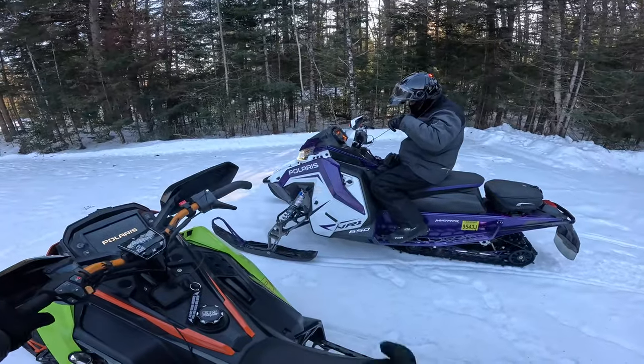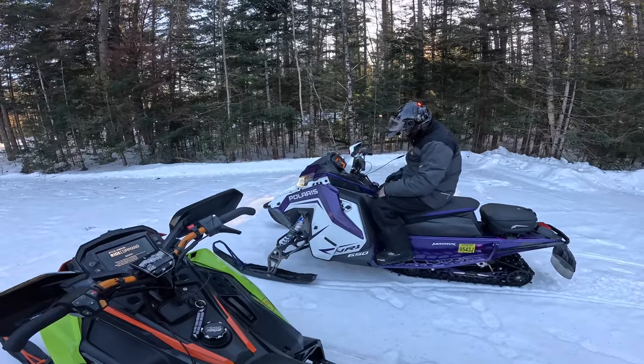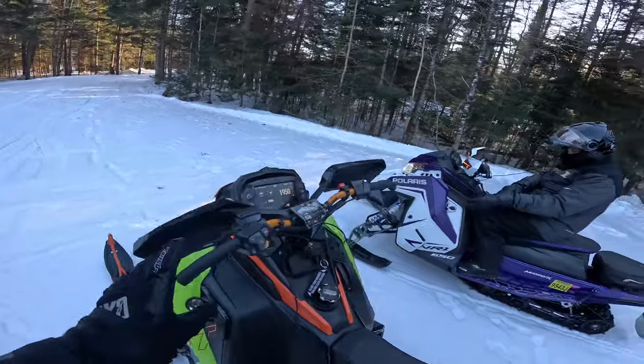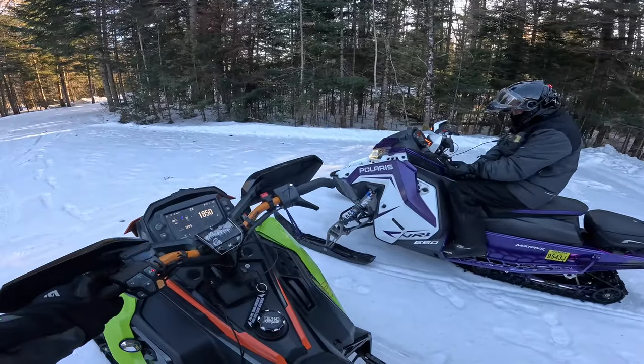650's got the new cross-country shocks on the front. Everything else is pretty much the same. We got to see how those shocks are. They're baselined, pretty much identical to these shocks from Andy. So we shall see. Andy obviously went through those, revalved them. We got the dual rates. Like I said, baselined exactly the same.